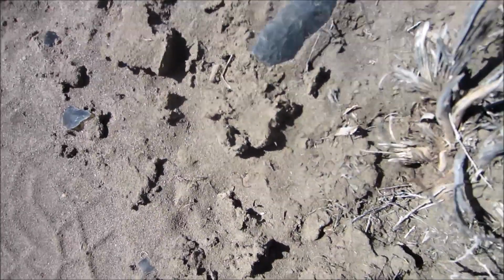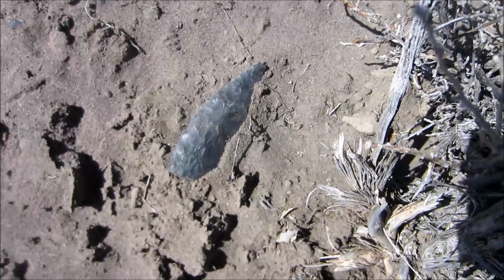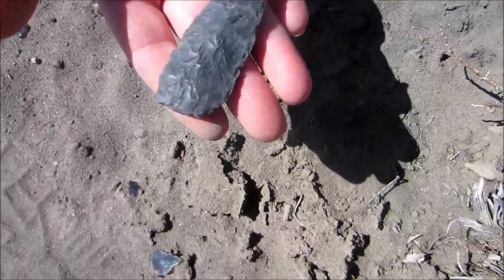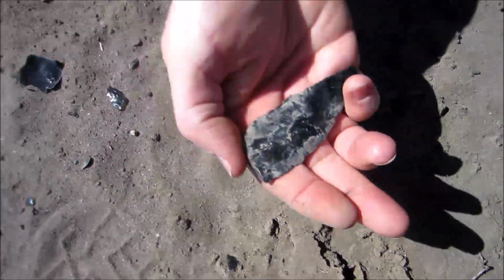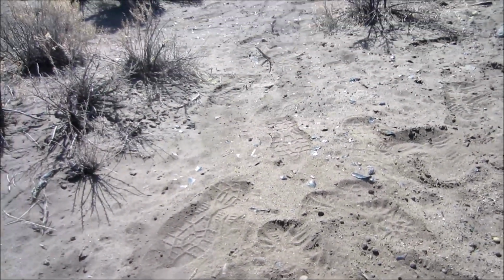Buddy's got a little knife here. It looks like it could be all there. Go ahead and pick it up. Yeah, it looks like it's got a little bit off the base. But good find in this gray ash where they camped.